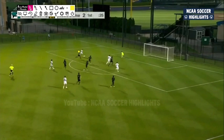Let me draw a line. So I don't know why I made that mistake. So 1 attacking player, 2 attacking players, 3 attacking players. They're on this line right here, and then all of them are behind.